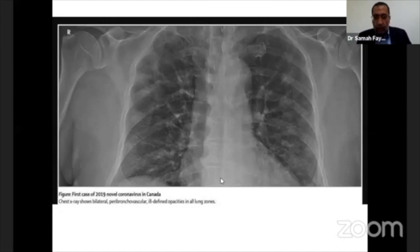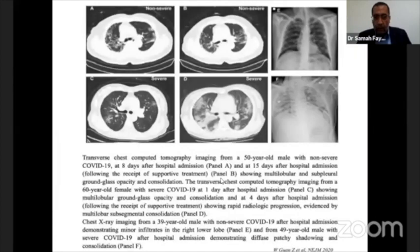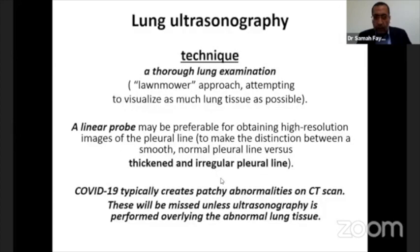For ultrasound, it's very important. It's portable. We can monitor our patients. With ultrasound, over long hours, you have to examine every area with the linear probe, especially checking the pleural line, taking the regular one, and examine all the areas.